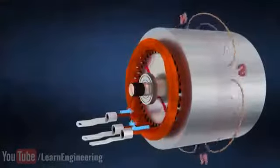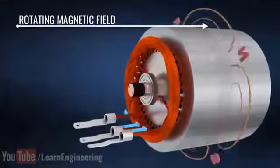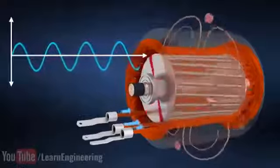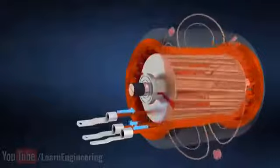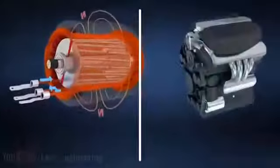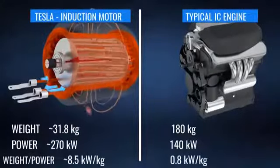The induction motors work with the help of a rotating magnetic field generated by the stator. You can easily control motor speed by adjusting the frequency of the AC power input. They produce uniform power and speed output and are self-started. For these reasons, an induction motor is much lighter than an IC engine and at the same time produces much greater power and torque output.